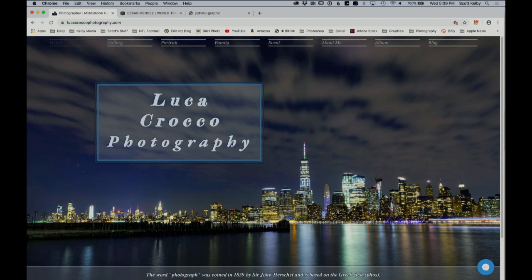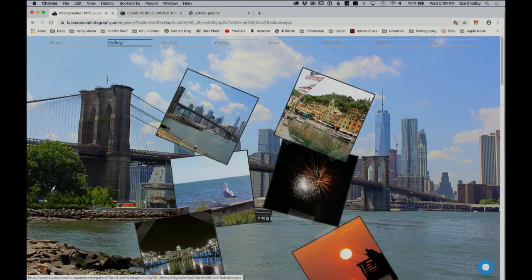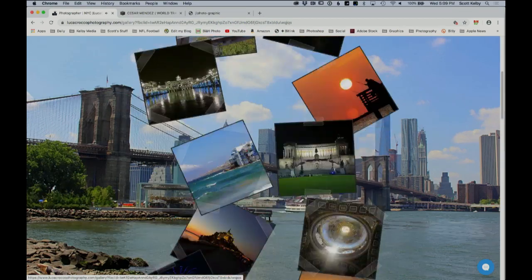Now, look, there's gallery, then portrait, family, event. So what is gallery? Aren't they all galleries? That hurts. Images over, you got stuff over top. It's just like the homepage. You got stuff over top of stuff, and images over top of images. It looks very confusing. Very consumery, too. This looks like a template or something.